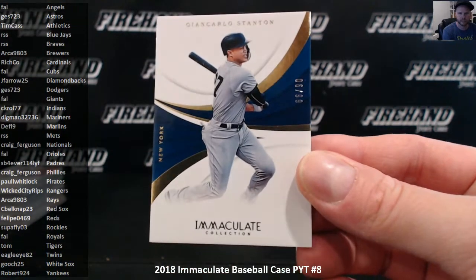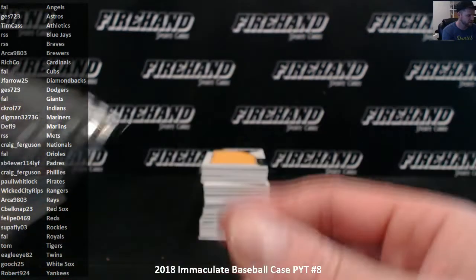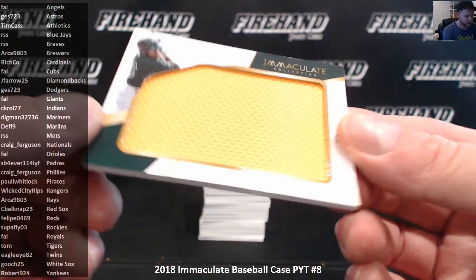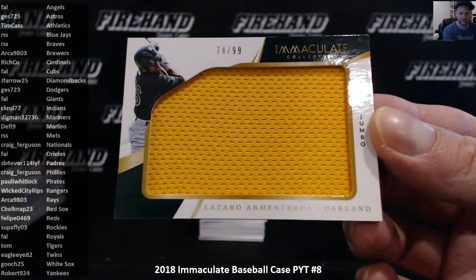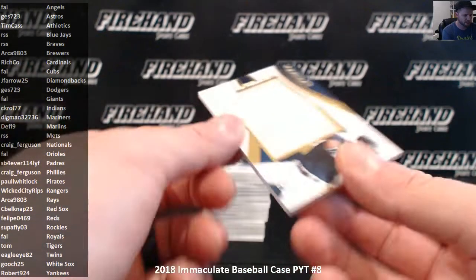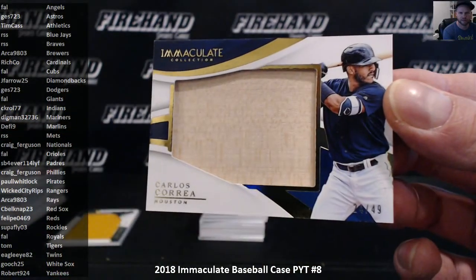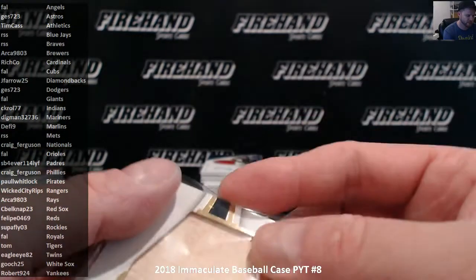All right, box 5. Giancarlo Stanton /99, the Yankees, Robert 924. We got a jumbo Lazaro Armenteros for the Athletics, 74/99. Tim Cass. Carlos Correa jumbo bat /49 for the Astros, GES 723.